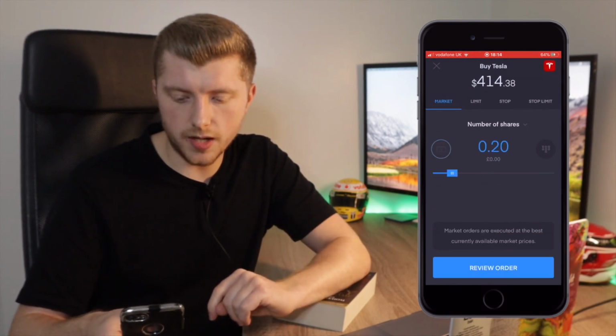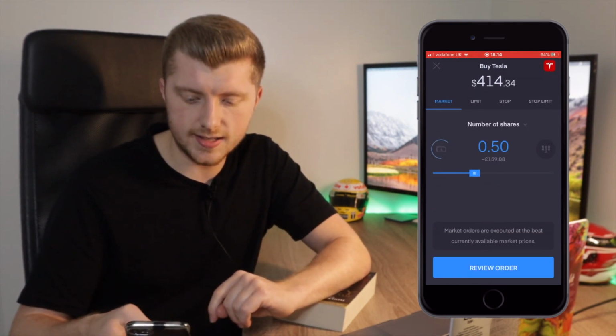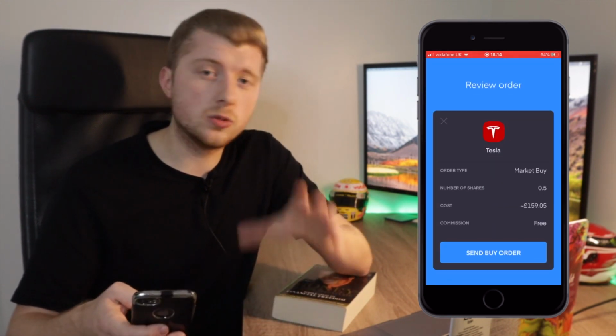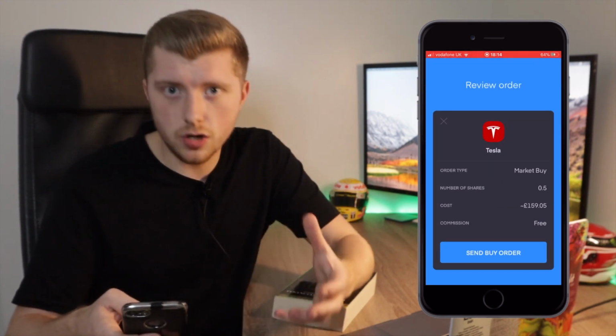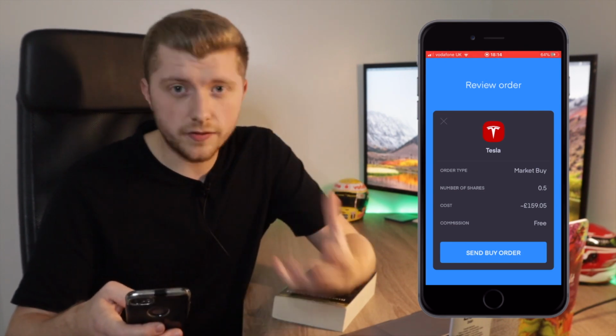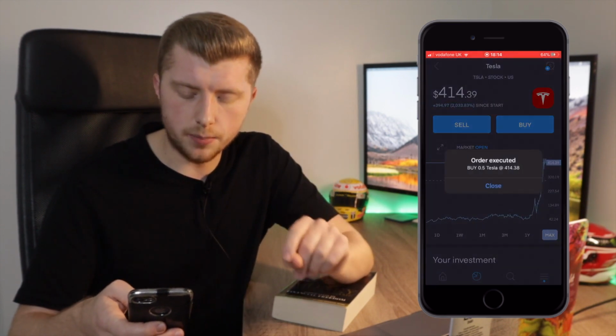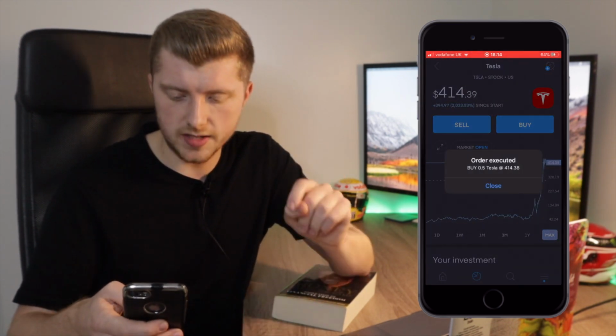Next up on my list, obviously it's got to be the mighty Tesla. I'm just going to buy 0.5 of a share in Tesla today. With very positive Q3 earnings reports recently coming out, vehicle deliveries and production numbers were very strong. Q3 earnings in terms of the profits were very good as well, with the 5th consecutive quarter of profitability. So I'm going to send that buy order to the market now, and that order has been executed.